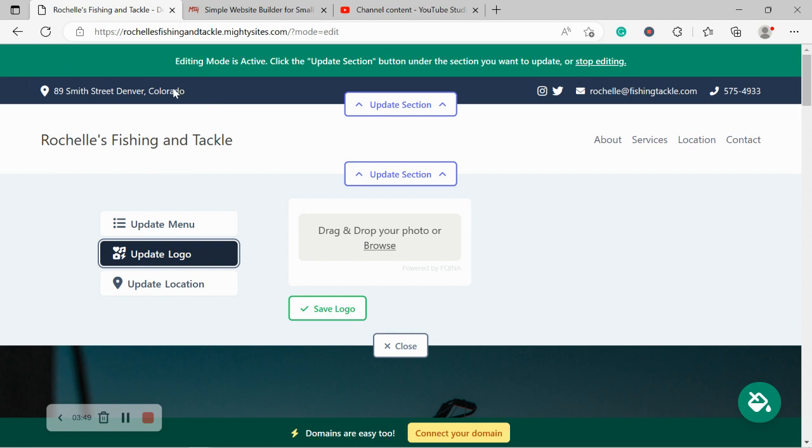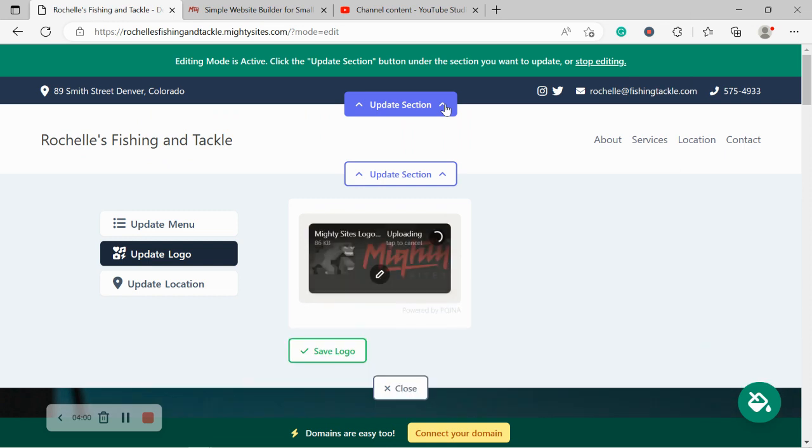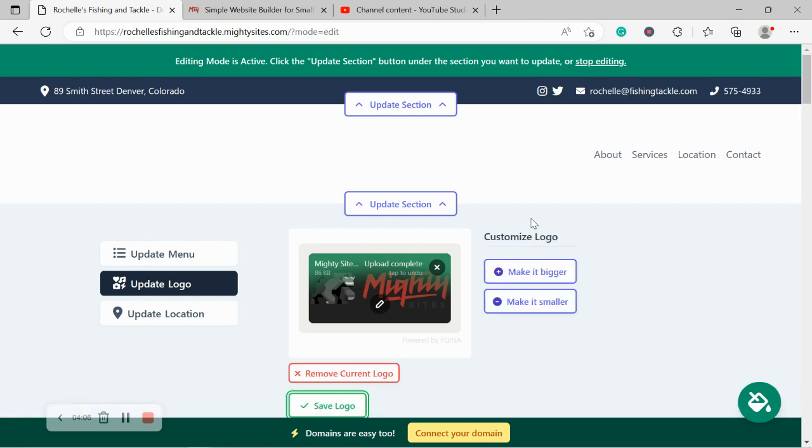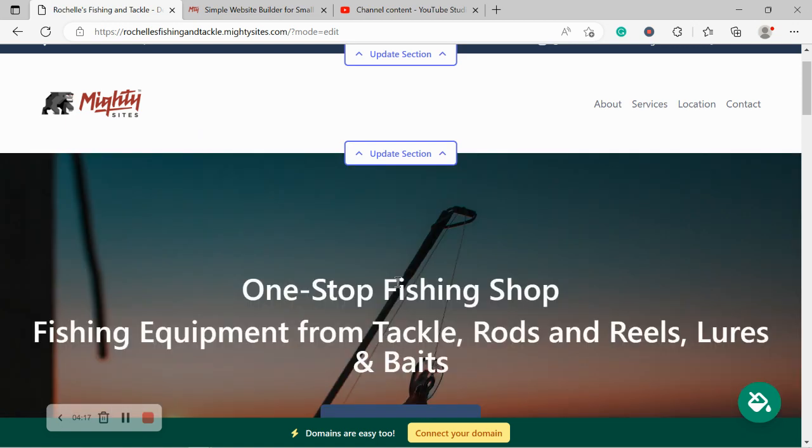Now, if you don't have a logo yet because you're in the startup process of your fishing store, that's completely okay. Marty Sites will literally just display your name here. However, I do have a logo, so I'm going to go ahead and browse my device and upload it. Now, if you don't have a huge budget for a logo to hire someone to design it, I do recommend you check out canva.com. There are some great options on there that are free to use. Logo has been updated. We can make it bigger or smaller, but I think that sizing is perfect, so I'm going to go ahead and leave it.